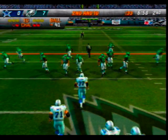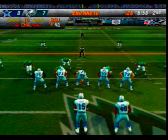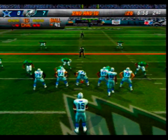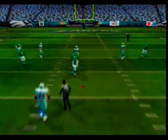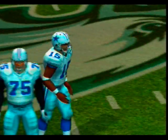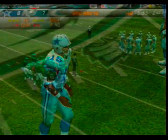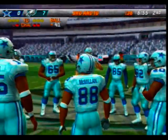Second and 10. Ball on the 41-yard line. Nickelback in this time. Hill goes in motion. They're blitzing. Gets rid of it. Gets his hand on it. Good call by the defense as they send the corner on a blitz. He just had too much pressure in his face to see anything, and he threw one out there. Lucky for him, it wasn't picked off.